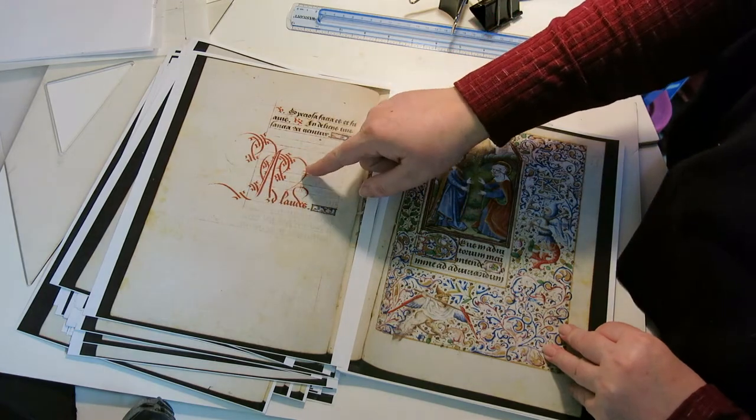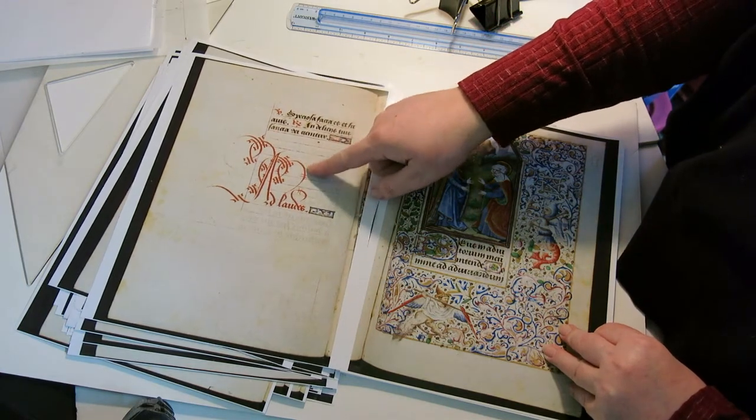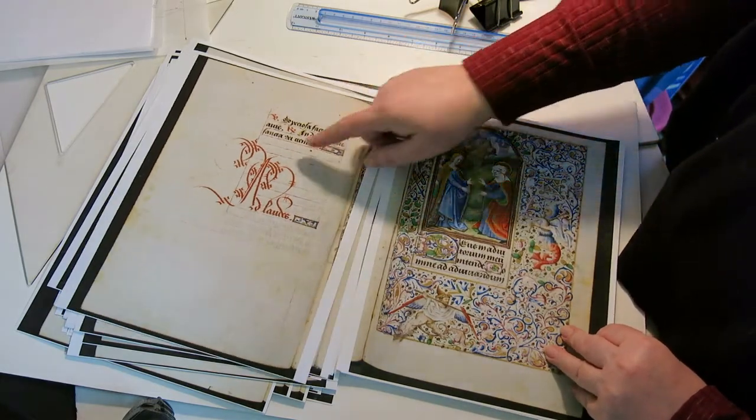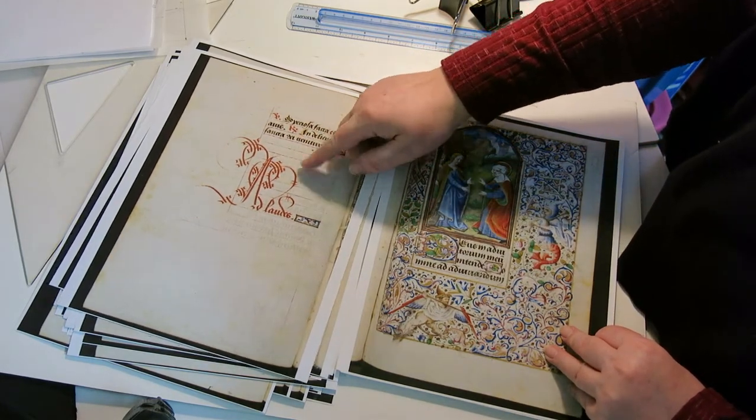Here's a cadel, or caudal. I don't know how to say that word. It's a fancy letter. Very cool stuff. So even if you didn't have paint, you could do some ink work like that.